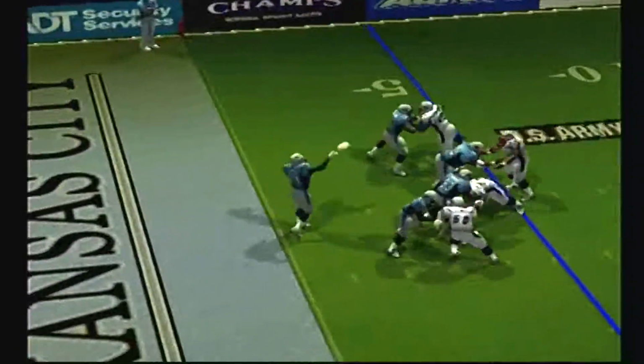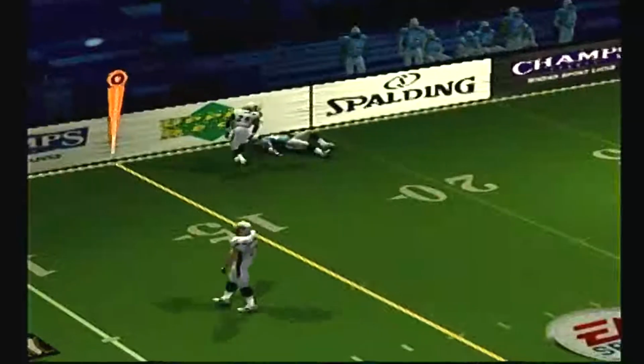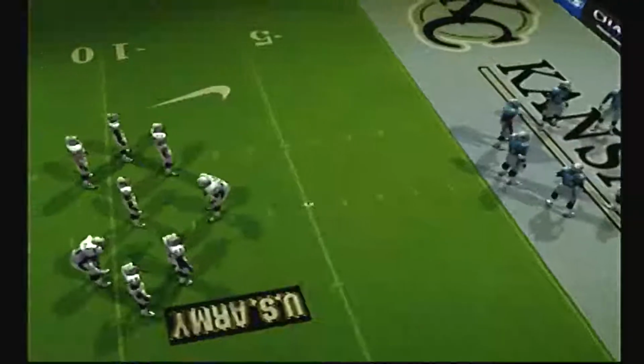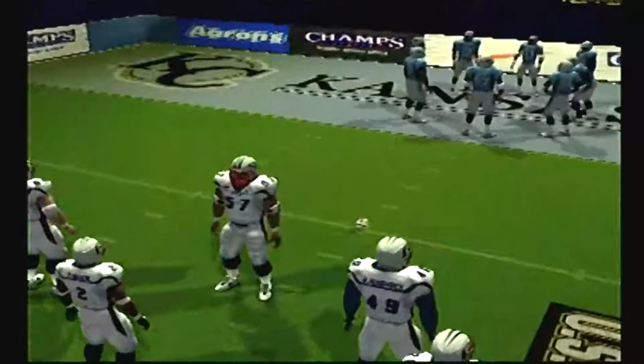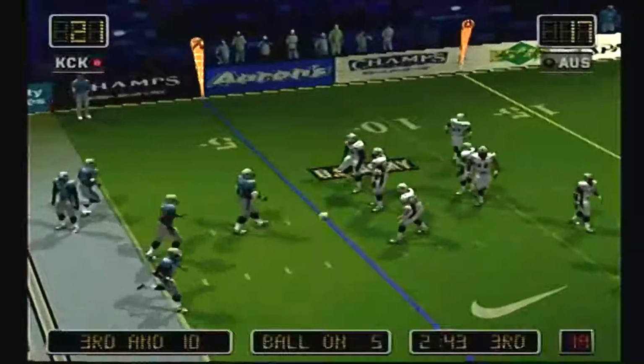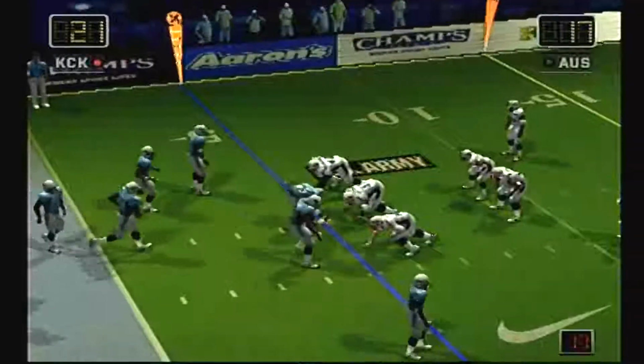Come on, come on! Push the line! Look it up! The pass is incomplete. Smith, the intended receiver, on the play. Third and 10. Ball on the 5-yard line.